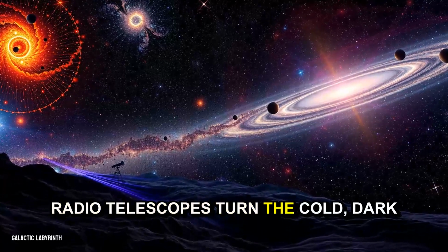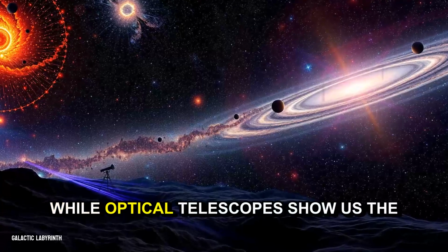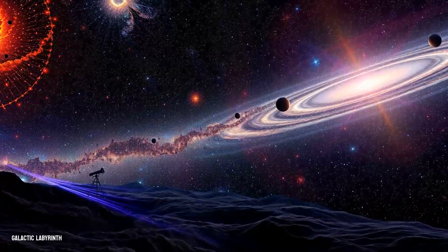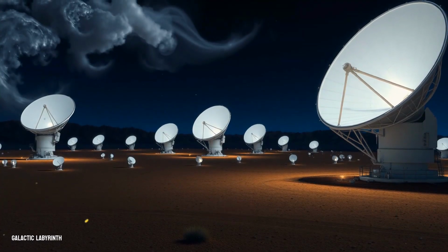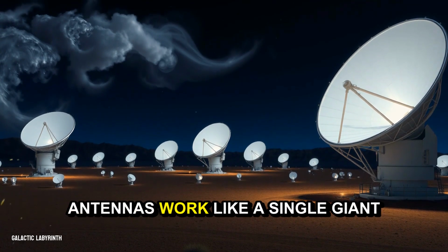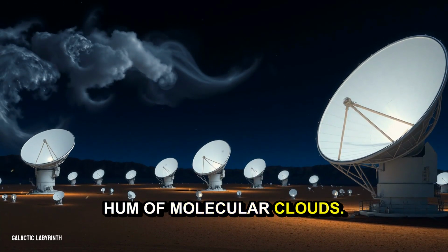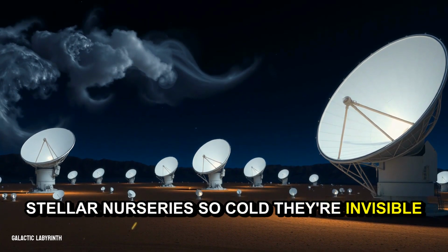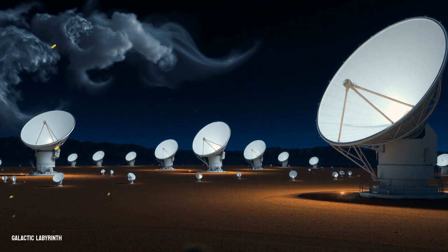Radio telescopes turn the cold, dark voids of space into symphonies of hidden activity. While optical telescopes show us the universe's glittering surface, radio dishes like ALMA, the Atacama Large Millimeter Array, tune into the whispers between the stars. Perched high in Chile's deserts, ALMA's 66 antennas work like a single giant ear, listening to the faint radio hum of molecular clouds. These aren't just empty spaces, they're stellar nurseries so cold they're invisible in other wavelengths, yet brimming with the raw ingredients for new stars and planets.